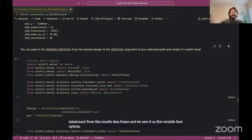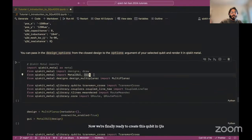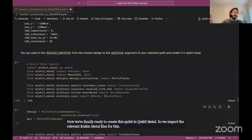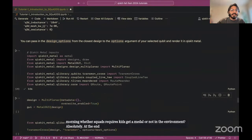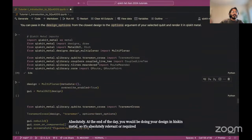Now we're finally ready to create this qubit in Qiskit Metal. So we import the relevant Qiskit Metal files for this. There was a question in the Discord I saw early in the morning, whether SQuADDS requires Qiskit Metal in the environment. Absolutely. At the end of the day, you will be doing your design in Qiskit Metal, so it is absolutely required that you have Qiskit Metal installed, pre-installed, in fact.